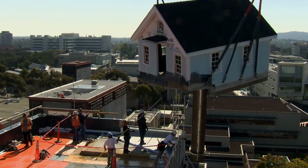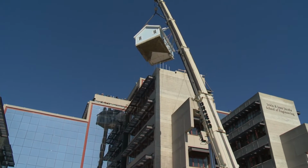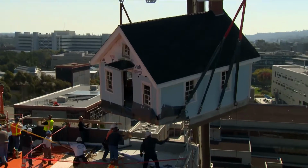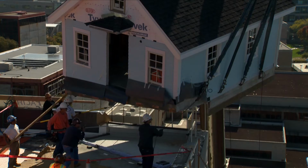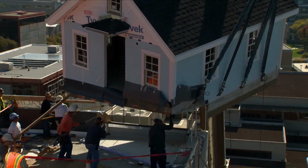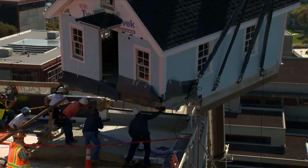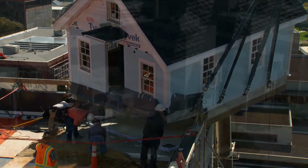The cottage was built down on Warren Mall where everybody could see it over a period of months, along with a sign showing its eventual resting place. And then one day in November, it was hoisted up to the top of the building. The construction workers, the company that orchestrated the whole thing, Pacific Southwest Structures, were truly brilliant in making this completely unique and intricate thing come off.